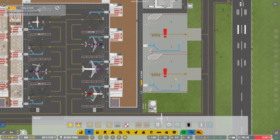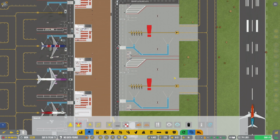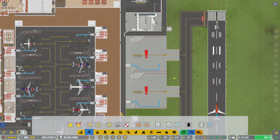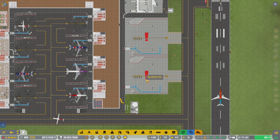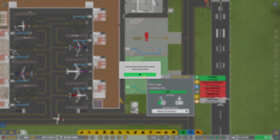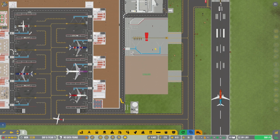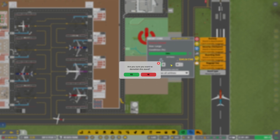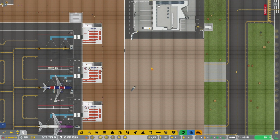But first, before we even get there, we are gonna want to... Oh, wow. I just realized. Oh, I know what I've done there. I'm an idiot. We need to bulldoze those stands. Absolute idiot me. Hold on. So bulldoze cannot... Oh, it's on, right. Turn you off. Then we go in and we actually just bulldoze all of this.